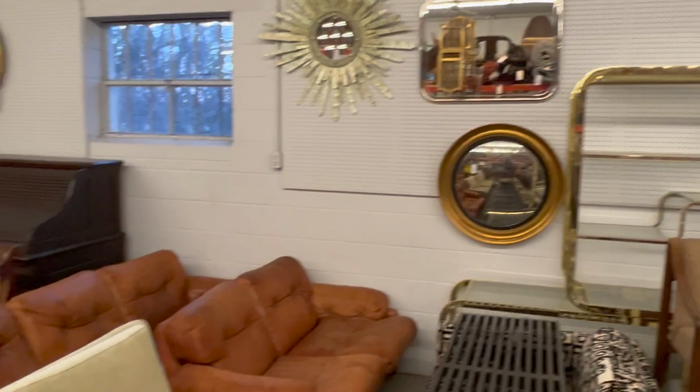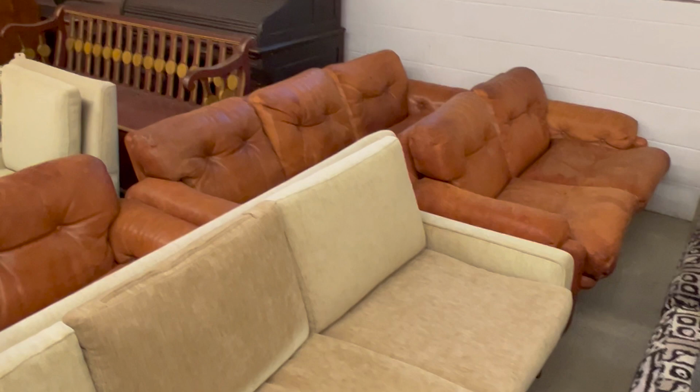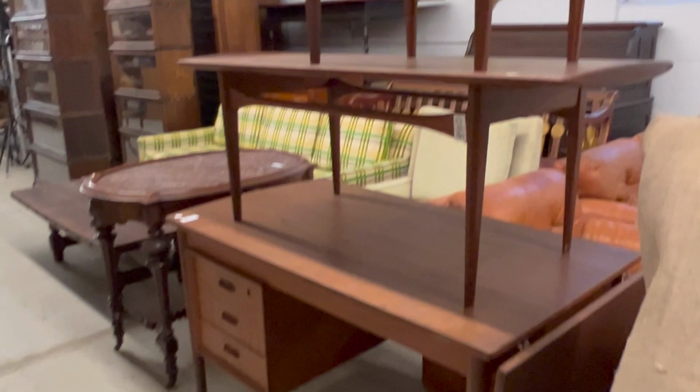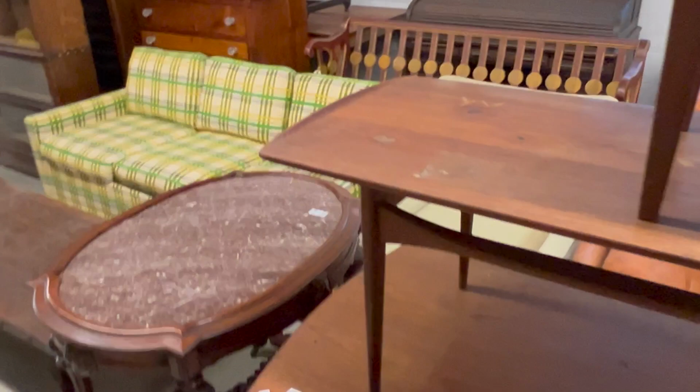You have some Scarpa leather furnishings, three-piece set, sold individually. You have a three-cushion sofa, two-cushion love seat, and a lounge chair. A Paul McCobb sofa there. Some more modern, little Danish drop-side desk. Some France and Sons living room tables. Paul McCobb chair.